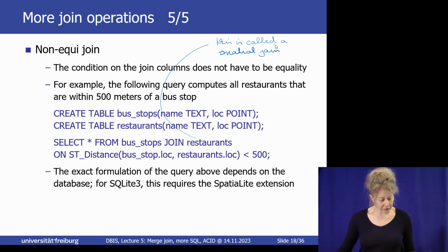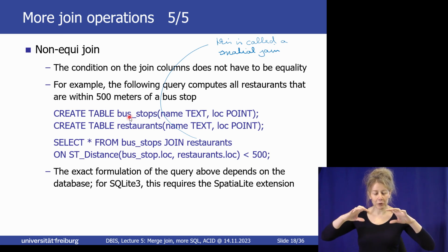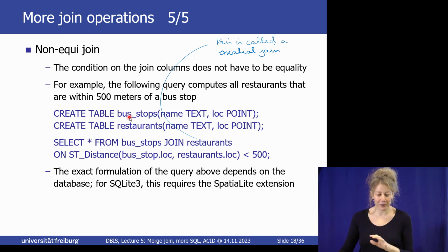And of course, you have the same efficiency problems here. If you have 1 million bus stops all over the world and 1 million restaurants, you don't want to compute the Cartesian product here, right? And then filter. That takes way too long. You need a data structure. Actually, the data structure here would be an R tree, some geometric tree, some division of the plane. So you have similar efficiency issues.